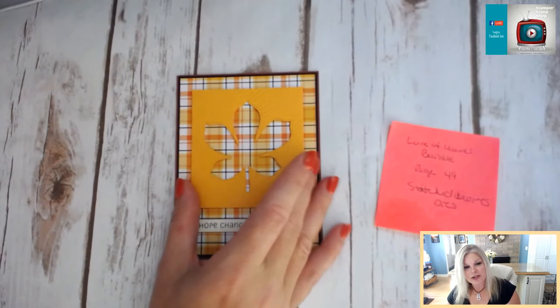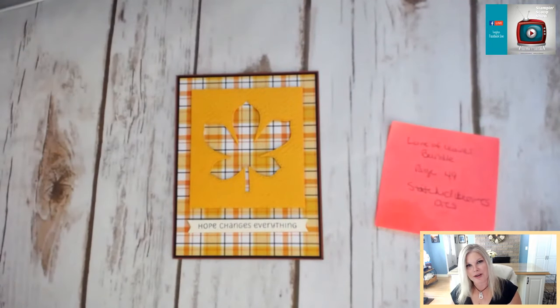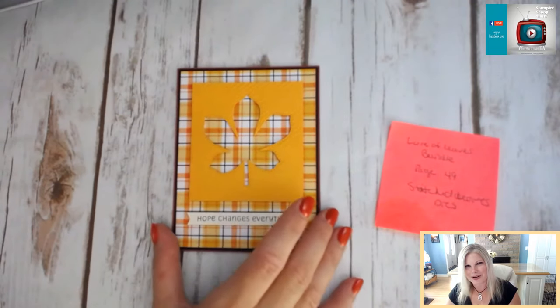Oh, sorry, not quite done with that. Here's another one, just simple here, just using the inverse of the cut. So you could actually cut out the leaves, put them in one card, and then make a reverse card with the window here. So you have nothing to go to waste. I hate to waste anything, right? Got to use all the pieces.